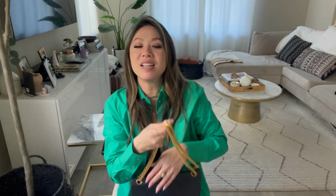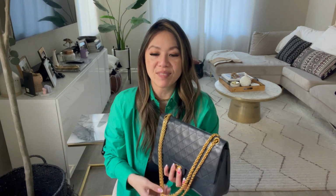And to be honest, I feel like any bag can be used for any occasion if you style it correctly. So I know a lot of us think just Chanel bags in general are for evenings, but for me, I actually use this during the day. And I love this piece so much.